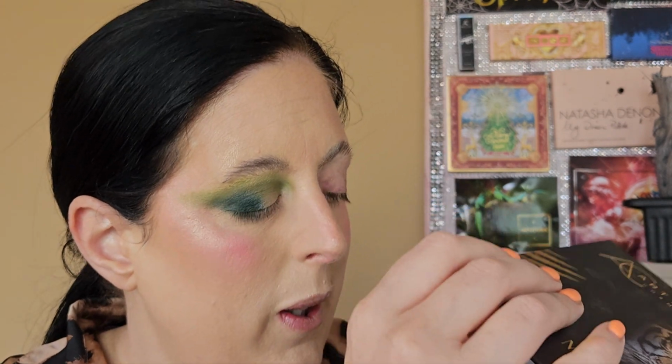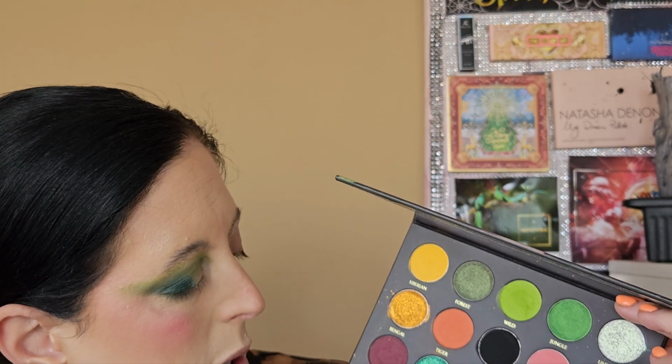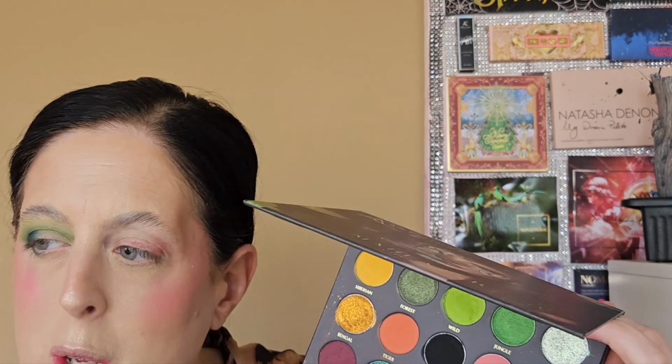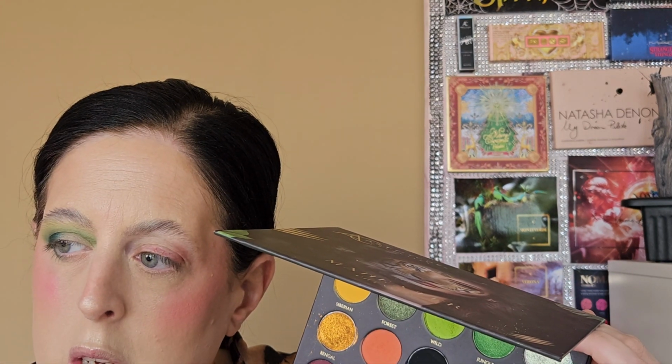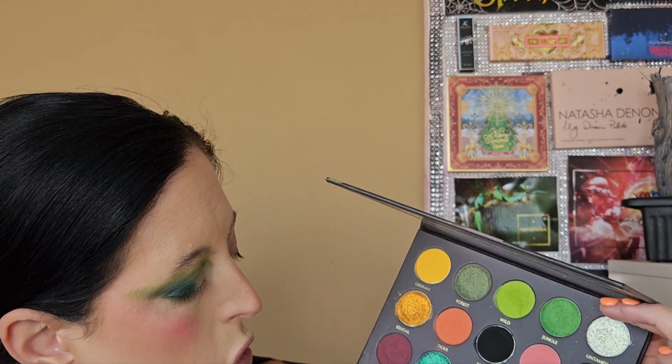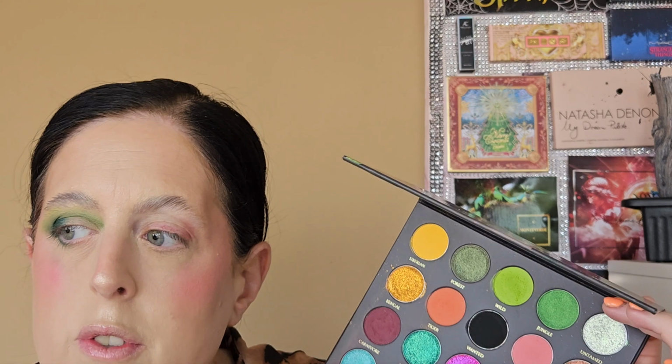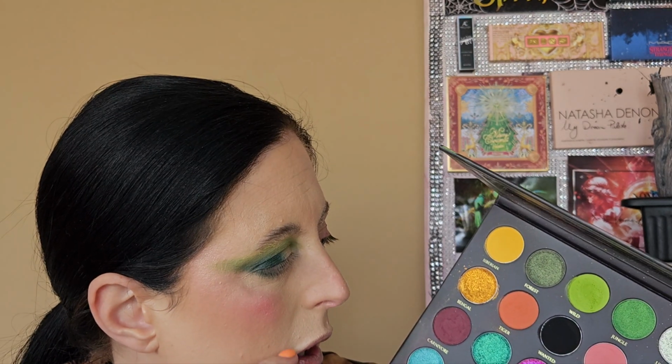So for shimmers, I kind of want to use Maneater, and I want to use Kingdom, maybe Untamed in the inner corner. I mean, I could use the blue. I would have loved to have used the pink, that would have been beautiful, but I'm going to maybe, showing it is for a boy, so you know, I think I'm just going to take my finger for the shade. Oh, these are so soft.